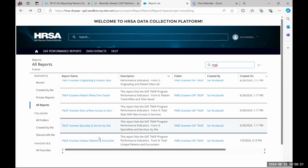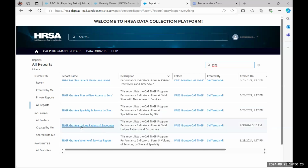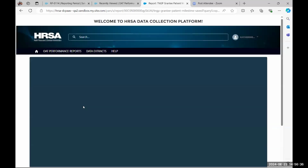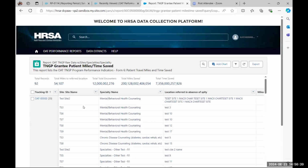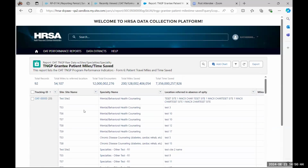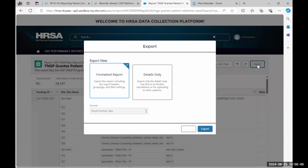And then for form six, we have two reports, the grantee unique patient encounters and the grantee patient total miles, patient miles and time saved. So you'll be able to open up all of these reports and see the information that you would see in that particular form in report form. And for each one of these reports, you're going to be able to export the report by clicking on the export option, and you can export it as a formatted report option or details only.